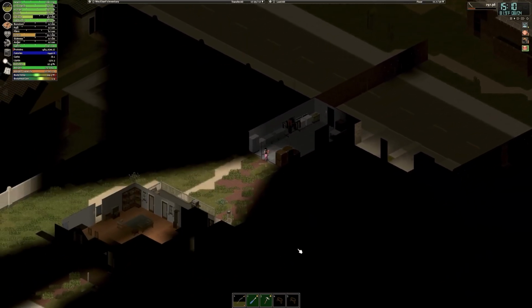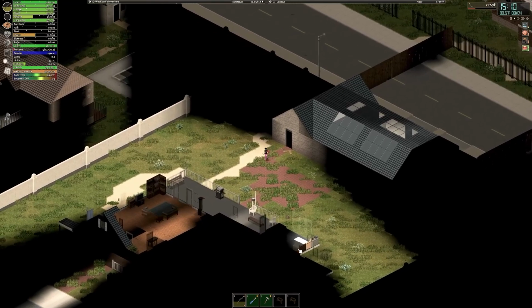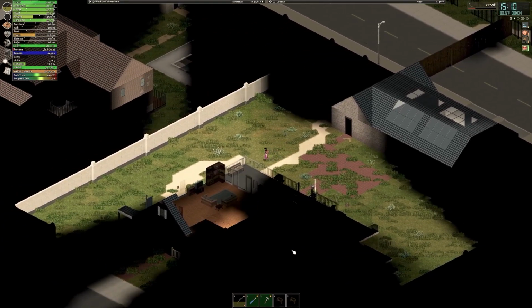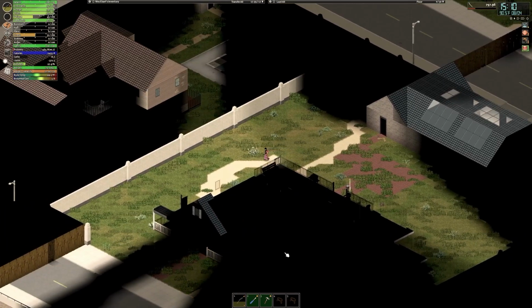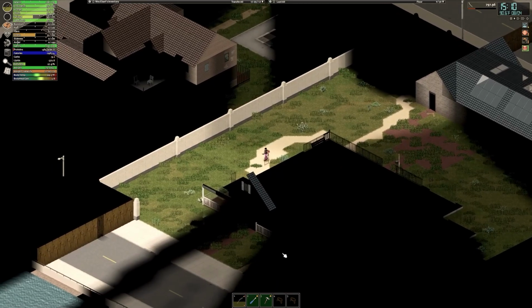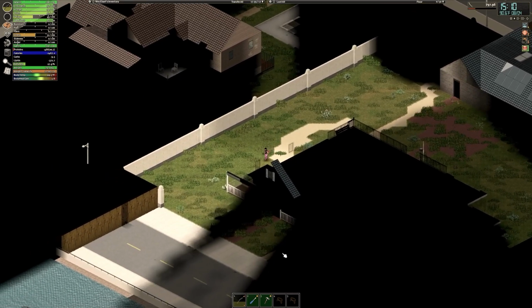Yeah, we got ourselves a decent haul. We still need to do some more investigating. We need more food. We brought back a little bit, but we're going to need some more food in the short term. And then I need to figure out exactly what I'm going to do past that.